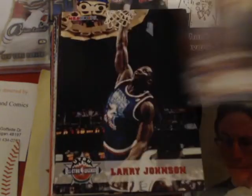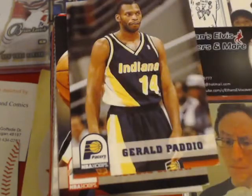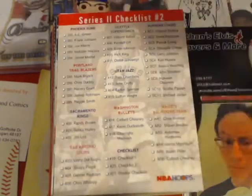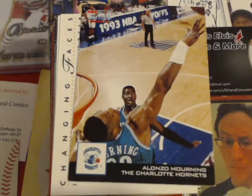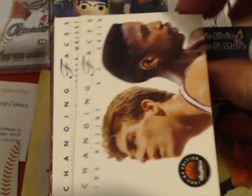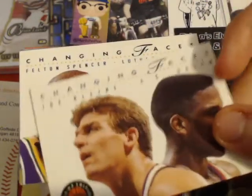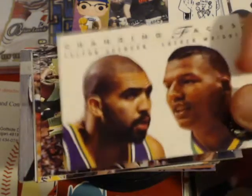Pat Riley. Got Larry Johnson. Danny Manning. And these are all from Bearded Carnivore. Craig Ehlo. Gerald Paddio. We got Reggie Smith. Checklist. Let's go. We got Alonzo Mourning, the Charlotte Hornets. We got Changing Faces, Joe Kleine and AC Green, Felton Spencer and Luther Wright.